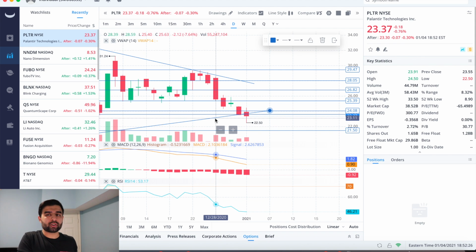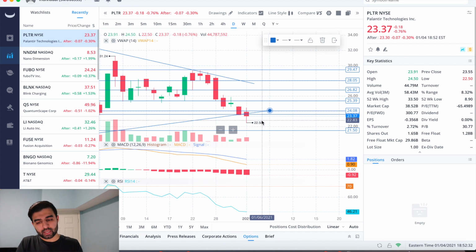Then this pattern is still very valid, but I'm not going to keep moving the line down thinking that it's valid until it gives me a reason to. So I'm going to keep it the same for now. If it does have a couple green days or a little sideways day here or there, then I'll move it back to kind of where it needs to be.